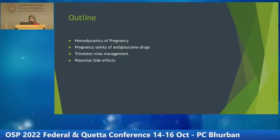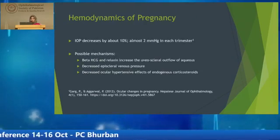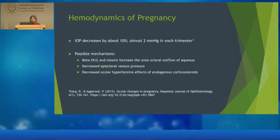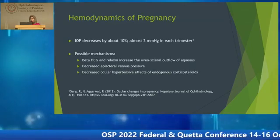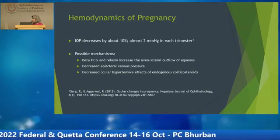So, a brief outline of my presentation. I am going to discuss the hemodynamics of pregnancy, pregnancy safety of anti-glaucoma drugs, trimester-wise management, and the potential side effects. So, in pregnancy, there is usually a decrease in intraocular pressure, about 2 millimeters of mercury in each trimester. That is about a 10% total decrease, because of decreased levels of endogenous corticosteroids and decreased episcleral venous pressures.